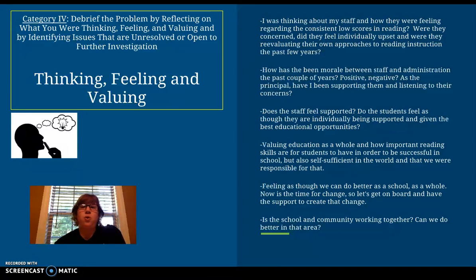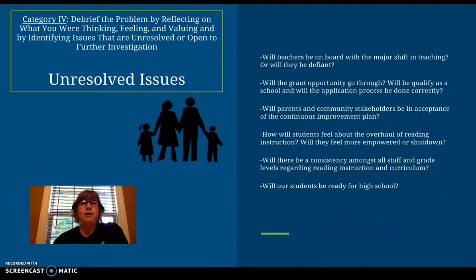Valuing education as a whole and how important reading skills are for students to have in order to be successful in school, but also self-sufficient in the world, that we were responsible for that, and understanding how valuable that is. Feeling as though we can do better as a school as a whole. Now is the time for change, so let's get on board and have the support to create that change. And are the school and community working together? Can we do better in that area?